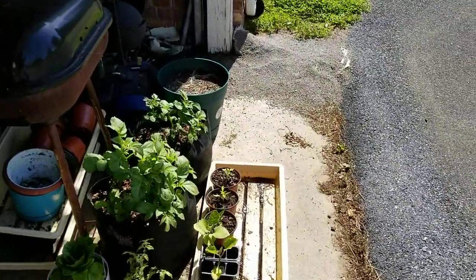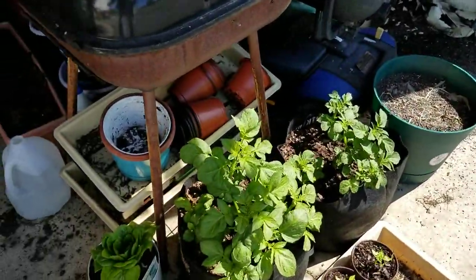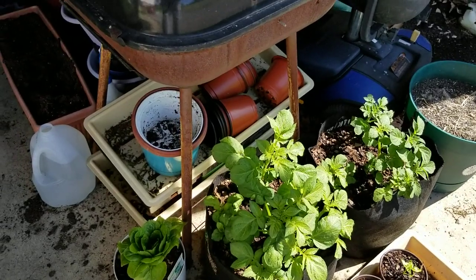Somebody's cooking breakfast. I can smell bacon. And I know it's not Joy because she's in the living room.